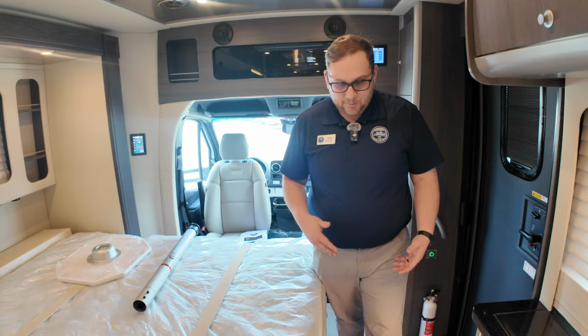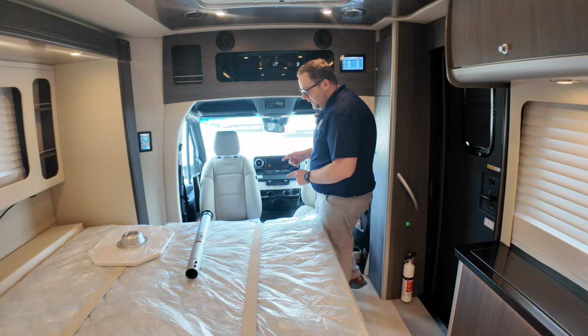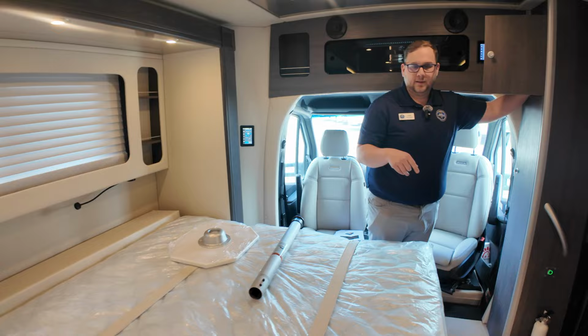The other thing that's important that a lot of people will ask about is, step over there, can the bed be down with the slide room in?